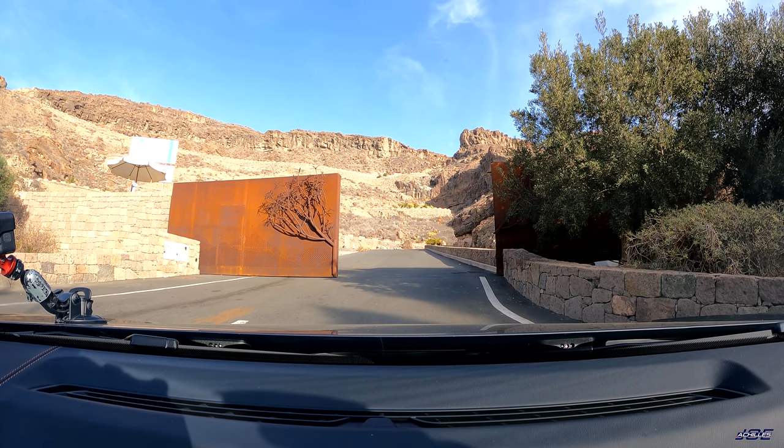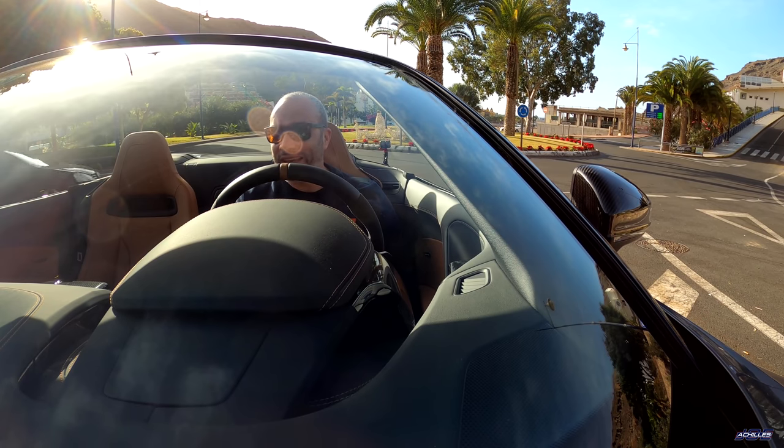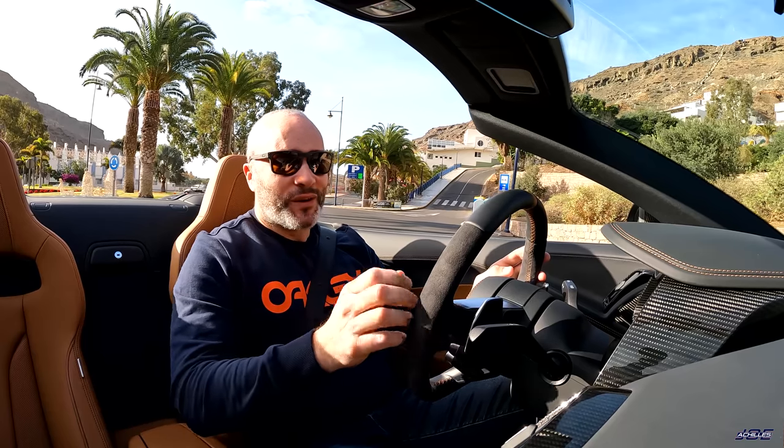It's basically a closed road. There might be a couple of other Audi employees along it. This is probably the most amazing open top car I've ever driven. And yeah, it's a real highlight of this year and of my lifetime. So let's crack on. We'll go up it and then we'll come back down it. Hope you enjoy it.